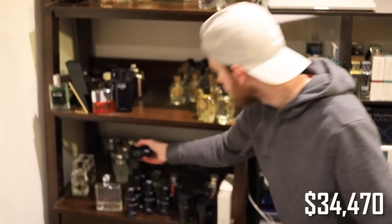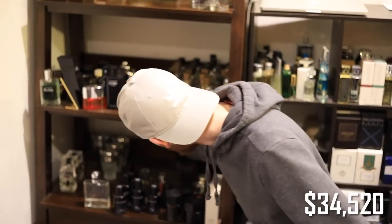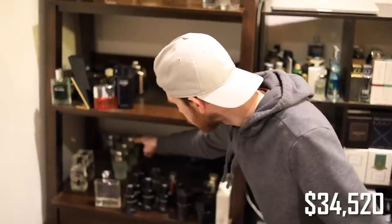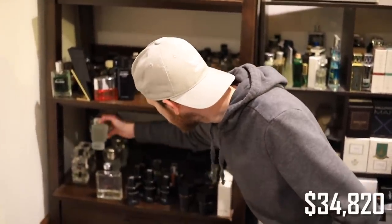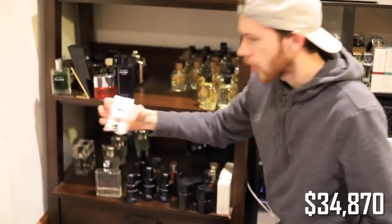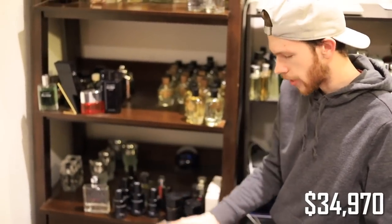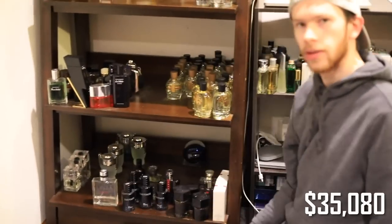We have a bottle of Aqua Atlantique. This one's mostly full. We got my little stash of Invictus Aqua down here, 2016, and another 2018. No, none of it's for sale. Another bottle of Dior Homme Sport 2008. Dior Homme O. Dior Homme Sport 2012.